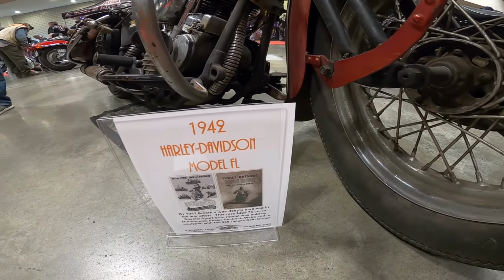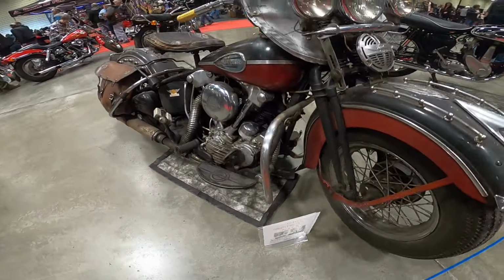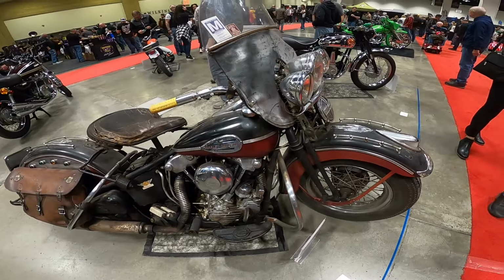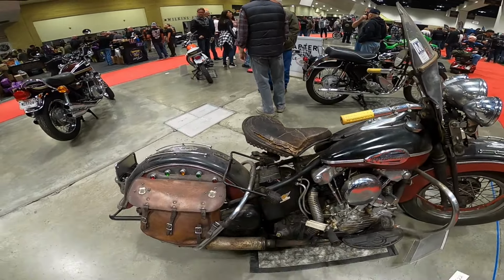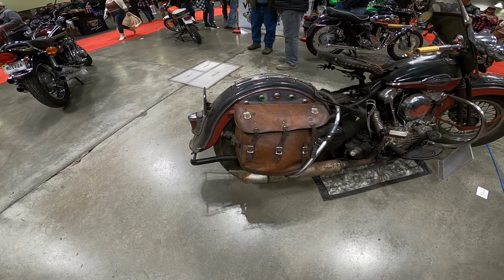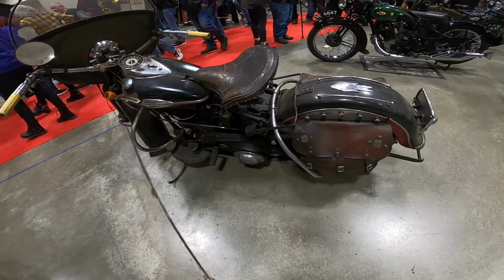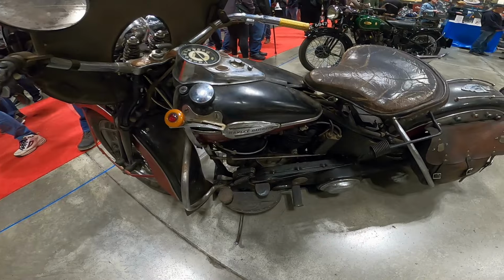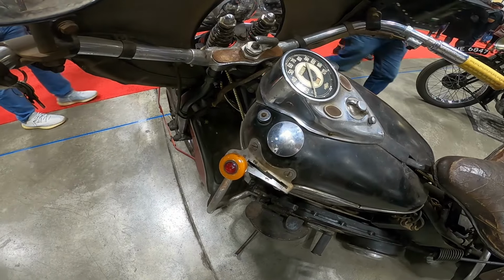Now here we have a 1942 Harley Davidson Model FL, another bike that I would call an original survivor. And you know, people restore bikes to their full splendor, and that's great. But if I was forced into the question between restored and an original survivor, I would pick the original survivor because it's wearing its history. I love that. This bike has been running since day one, as far as I know. I like the thought of that somebody has been maintaining this bike since it originally came out. Maybe it has had different owners, but they've kept it going.